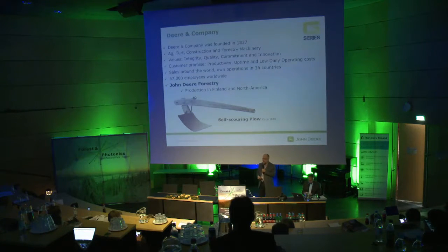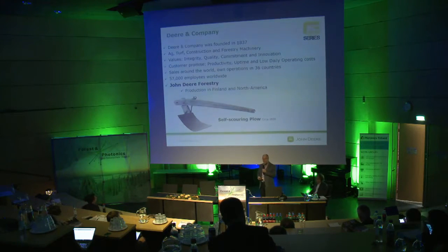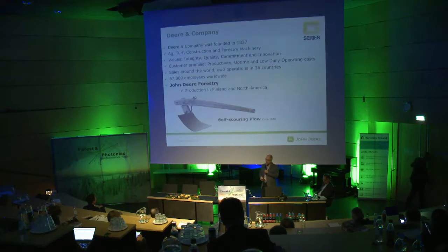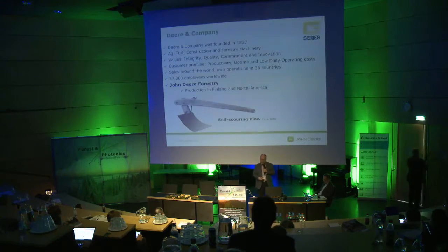As an example of great innovation, you can see the picture of an old plow at the bottom of the slide. It was invented by a blacksmith called John Deere, and it changed the agriculture in the Midwest in the 1830s in the US. Based on that innovation, the self-scouring plow, John Deere was able to grow his business, and today we are about 57,000 employees around the world.